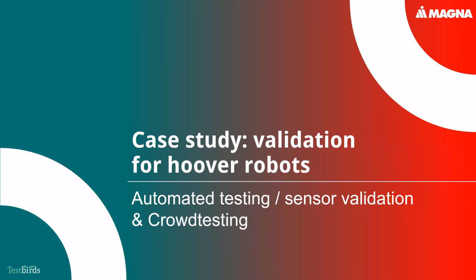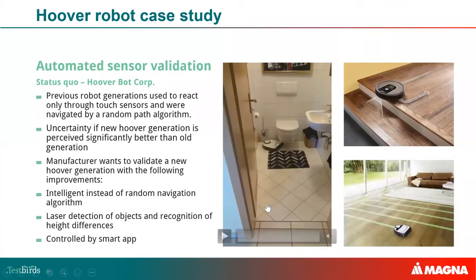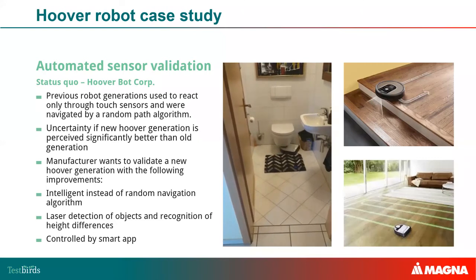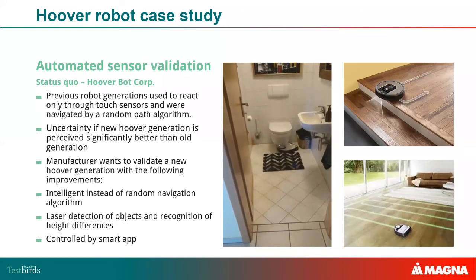Yes, thanks, Basti. What we want to look at today in our case study is how we can do a validation for a Hoover robot. As you can imagine, a Hoover robot going around in your house, cleaning the floor and so on, has different sensor technology involved. Imagine that we are a new company called HooverBot. How can we build a new generation of Hoover robots?